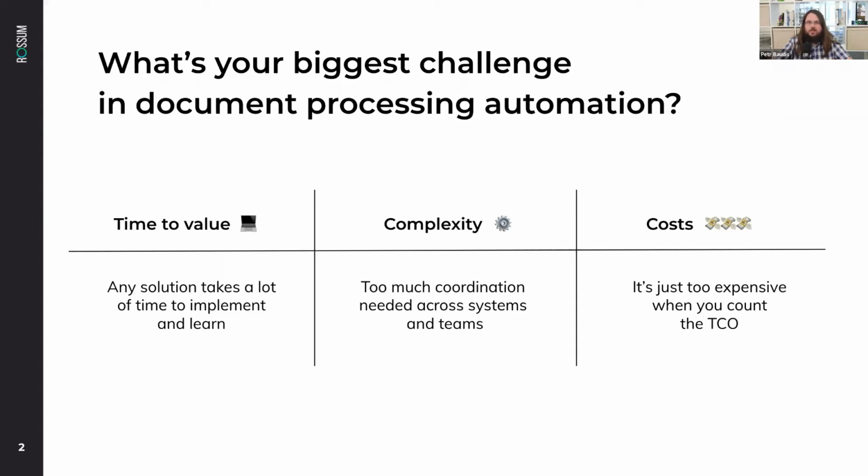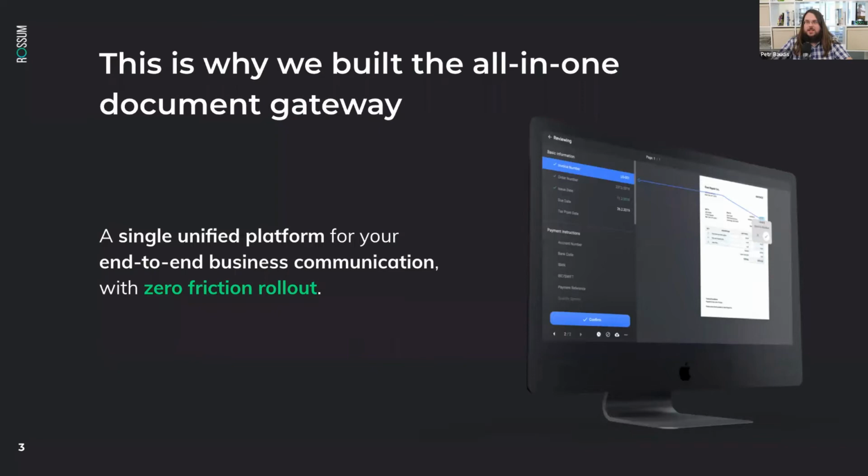of ownership, right? All those aspects are some of the reasons why at Rossum we build the all-in-one document gateway, which for us means a single unified platform handling many different documents, all sorts of incoming documents to a company, a solution which offers end-to-end business communication, all the way from receiving the document to getting the data to the right target system. Most importantly, a solution which is designed for a zero friction rollout. That means there is as little friction as possible in implementing this solution. And this is a really important aspect that we really care about.